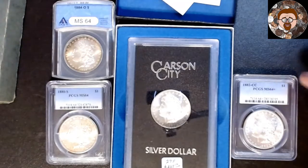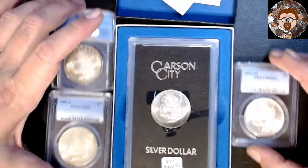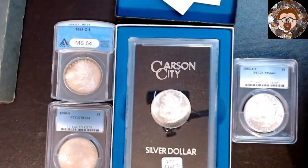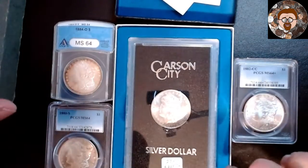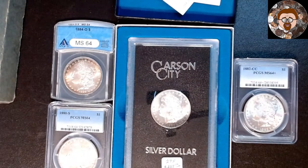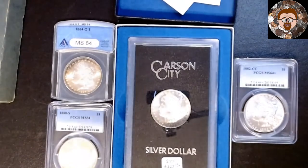I got two Carson Cities and two San Francisco Morgan dollars, an 83 and an 84. I don't think I did too bad. But who knows? Maybe I did. I don't know. But I'm happy with it, and that's all that matters.